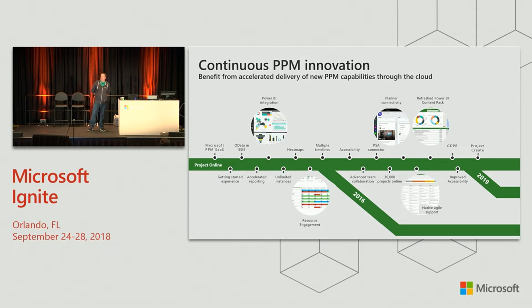The team has been focused on probably three things in the existing classic PWA experience since we last chatted at Ignite last year. Those three things are perf and scale. We made a significant bump in the scaling of the service up to 30,000 projects. But even since that announcement, we've done a ton of work in the service to continue to improve it. Hopefully folks have seen the improvements, in particular around creating, saving and publishing projects that we've done over the summer. We've cut the time down quite a bit.